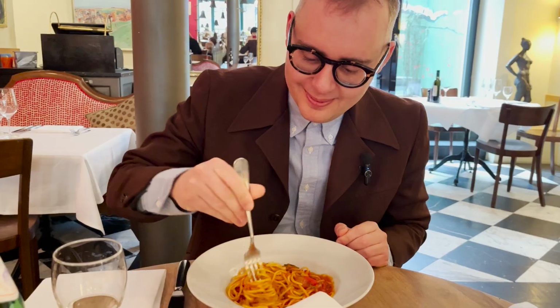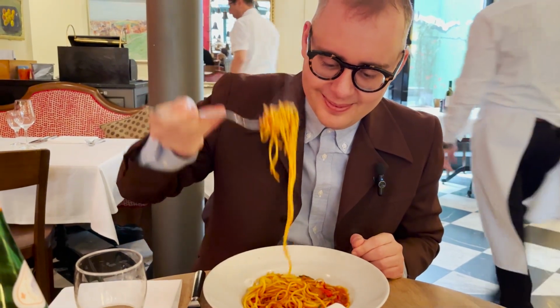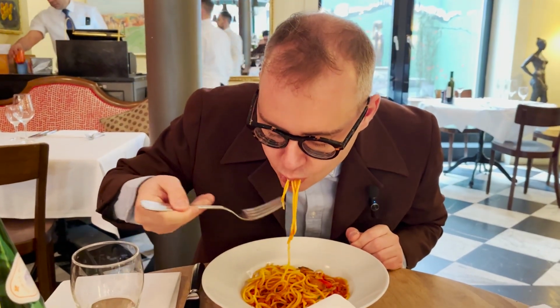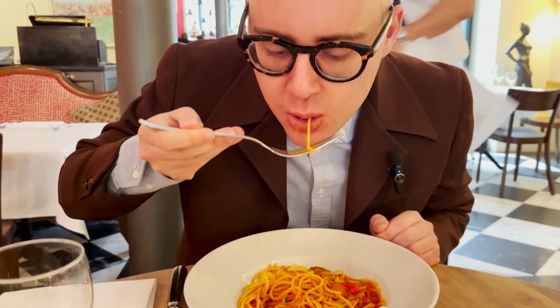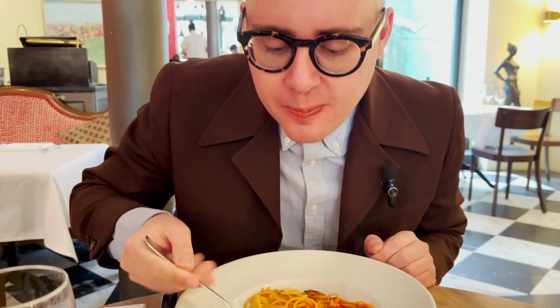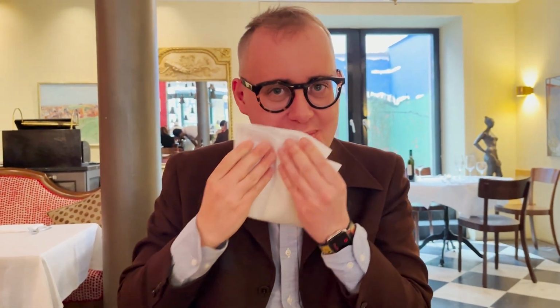After strolling through an especially quiet historic center here in Winterthur on an Easter Monday, we're now about to dig into some tasty noodles. Yummy.